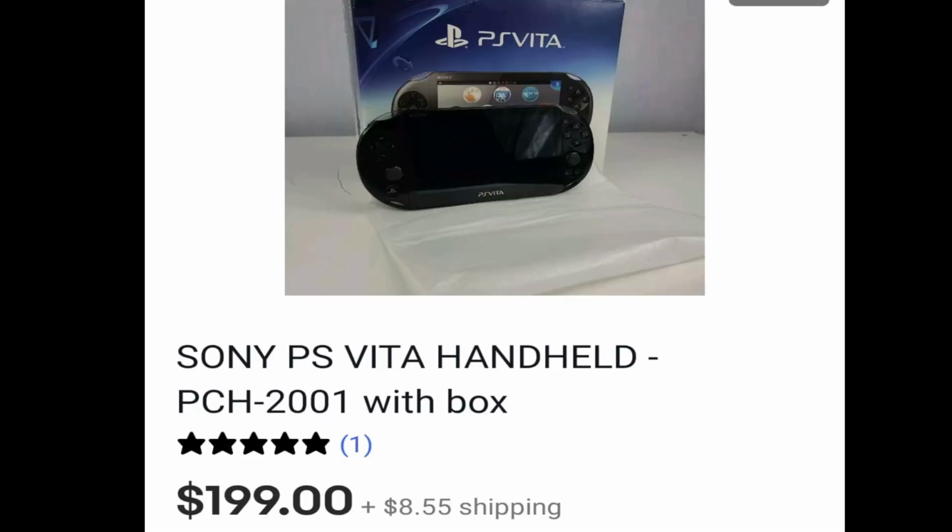This is a Sony Vita, PS Vita. I did pick this up for $30 a couple months ago, but I just listed it and it did go almost immediately for $199, and the buyer did pay shipping. This was not new, but had the original box, cords, everything in there in pristine order, and it sold very quick. It's already been delivered, and the person loves it, so that's good.